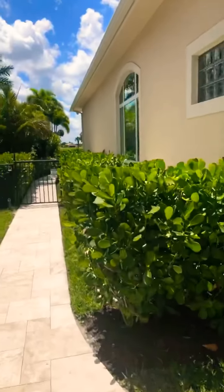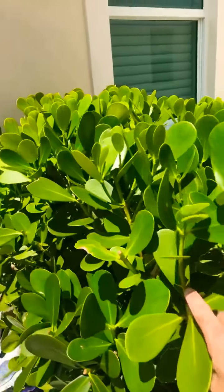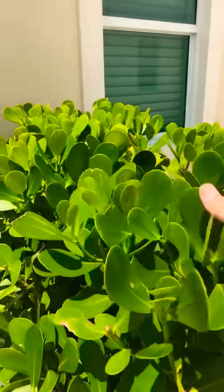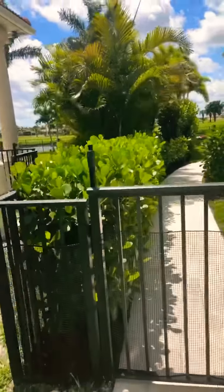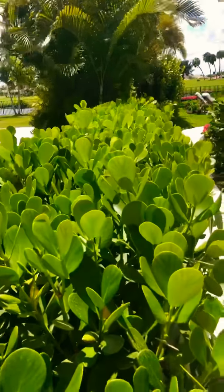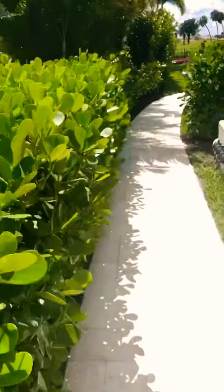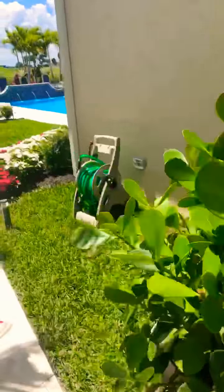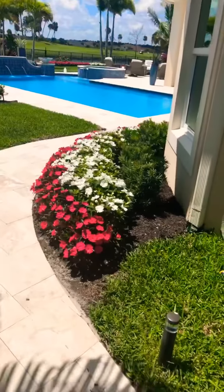You see we've got some clusia here. The key to clusia is you have to hand trim it. See how we cut these right here by hand, and then you get all the soft growth on the top. That's how you keep them looking so soft and not chopped up. That's how clusia is supposed to look. That's perfect. So it's never been more true than it is in landscaping, guys. You get what you pay for.